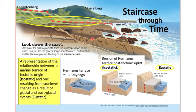There's the same staircase, but here's a bit of a representation of how that appeared. Originally, this Hermanus terrace was a marine terrace formed at the base of a fault scarp, which is where the Hermanus fault is now, at the base of these mountains here. And it does cut right across to the Onrus Mountains as well. And the wave energy in there eroded that surface. Sea level dropped during what they call isostatic post-tectonic uplift. So when you get separation of the continents, the lighter continent rises, and we'll go into that a bit further.